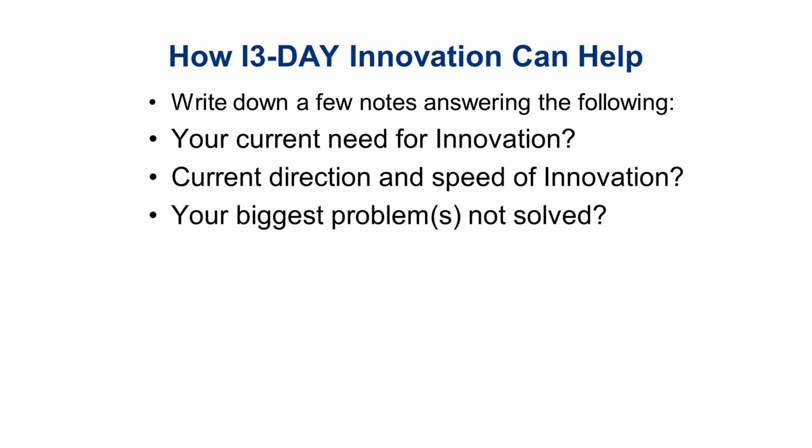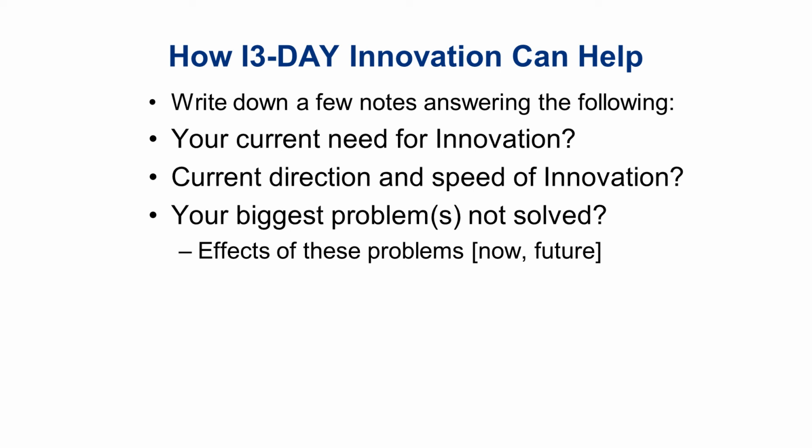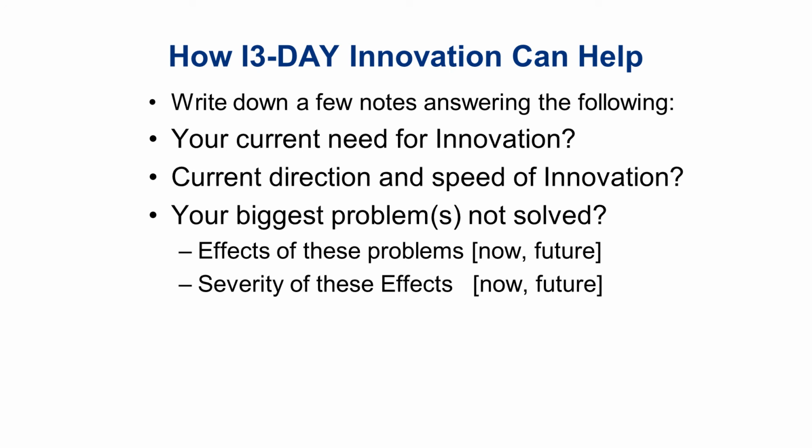Next, what is the biggest problem or problems not solved? Pause and write them down. Now, what are the effects of these problems, now and into the future, if not solved? Write these down. And finally, what is the severity of these effects, now and into the future, if not solved? Write these down before continuing.